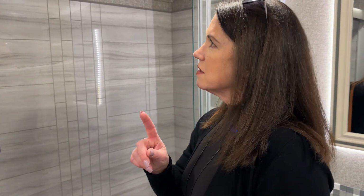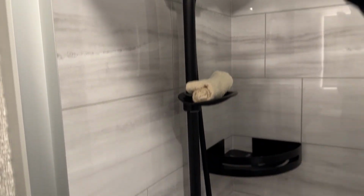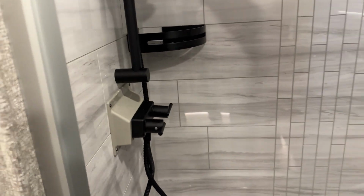Okay. So the one thing I'm going to say, maybe they have an option. In a trailer or a fifth wheel of this caliber, I would expect a residential style proper showerhead. I mean, this isn't bad, but that is not my favorite, and it's quite low.